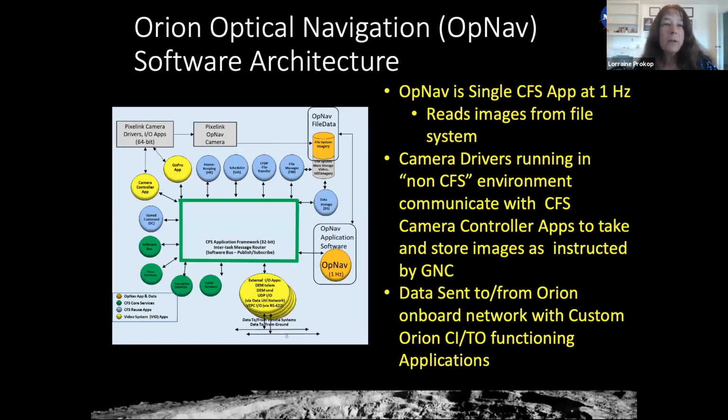So this is a single cFS app. I have to put up the bubble chart. It runs under the Core Flight System framework and gets images off the file system. The camera drivers are non-cFS apps that run outside of the framework, so there are special apps that communicate with those, and then the data is shipped over to specially adapted telemetry input, telemetry output, and command ingest apps that were written for the Orion spacecraft. It runs at 1 hertz. That's all I wanted to say on this chart.